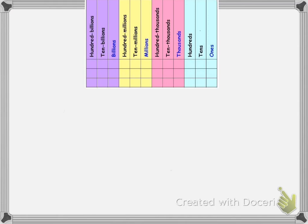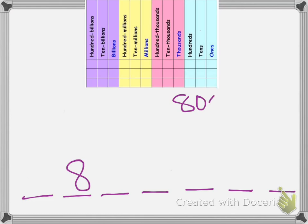Number 2 says I am a 7-digit number. So again, 1, 2, 3, 4, 5, 6, 7. One of my 8's is worth 800,000. So if you look at the 800,000, the 8 is in the 100,000s place, which is right here. The other is 1/10 as much. So if you look at 800,000, if you do 1/10, means you just take away 1 zero. So it's 80,000. So the other 8 goes in the 10,000s place.